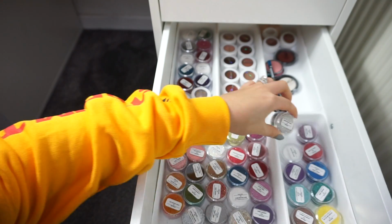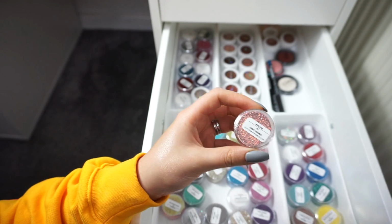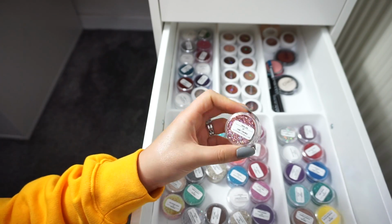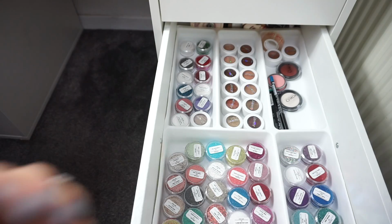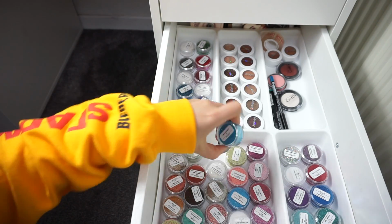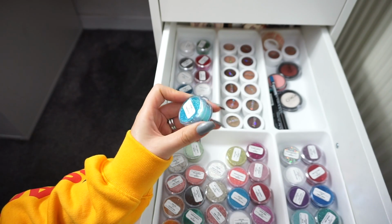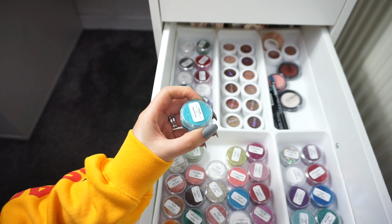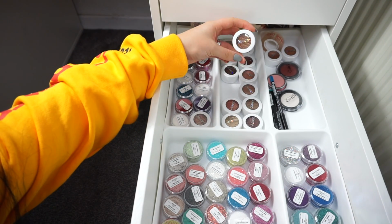Like, what the heck? I will link them down below, but I think I pretty much bought all of the colors that the website offered at that time, and I'm just obsessed with them. There's like no reason for you to buy more expensive glitters. These are cosmetic glitters, so they won't hurt your eyes, and still they're like $1 each, so that's pretty amazing. So then over here I have all of my ColourPop single shadows.